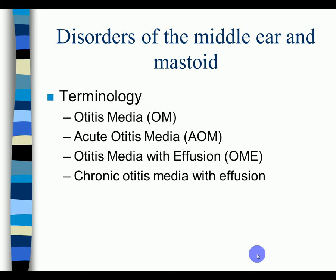Now, what about disorders of the middle ear and the mastoid? Well, we've got otitis media, known as OM, acute otitis media, known as AOM, and otitis media with effusion, known as OME. Chronic otitis media with effusion can also be present. And it talks about these in your book on page 718.